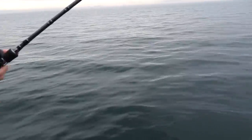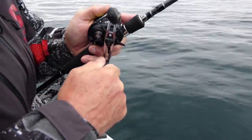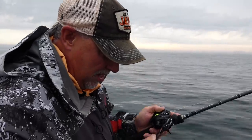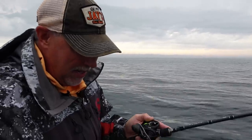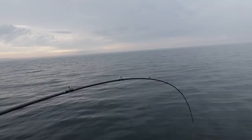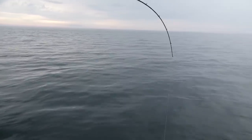You know, as Jake said earlier, we're going to use some different presentations today. It's not a big deal about what they bite. There's a lot of things these lake trout will bite. You can get them on jigs and paddle tails, and you can get them on blade baits, and you can get them on glide baits. There's a lot of things they'll eat. It's just about finding them, and when you find them, you can usually catch them.